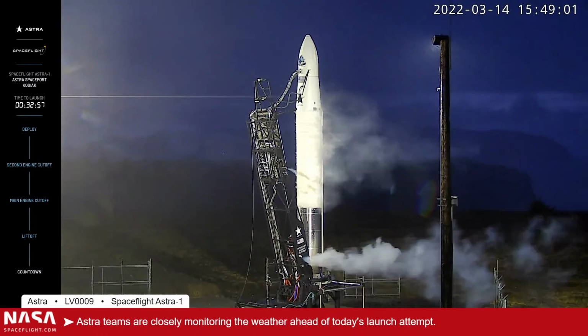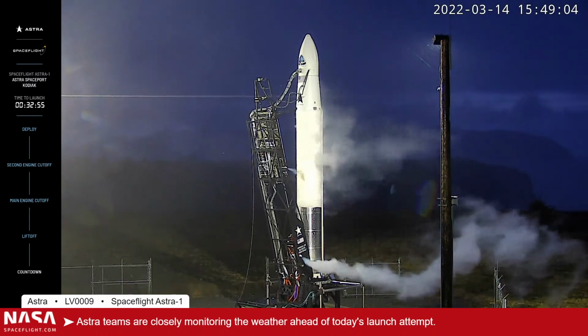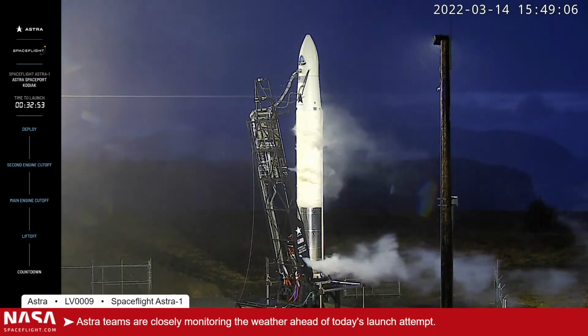All right. And then producing that stage here at Astra, how does that differ from the way other spaceflight companies or other launch providers handle their production?